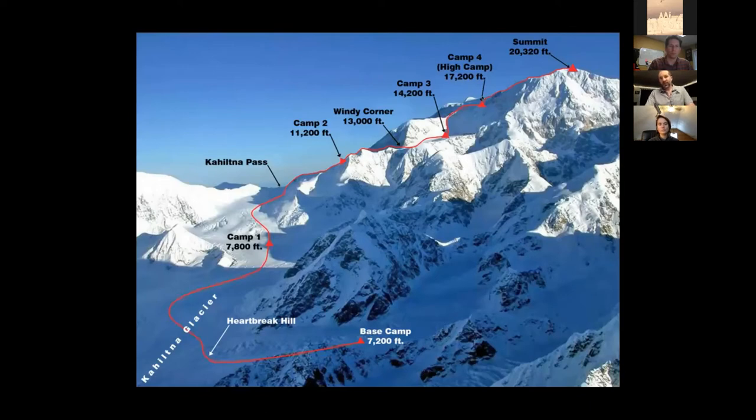Again, it should have taken you 8 hours from high camp to the summit and approximately 4 hours back to high camp. Maybe a little longer, but shouldn't be a lot longer. At high camp, you will rest. You will definitely eat food, even if you don't feel like it. You will drink water, you'll rehydrate, and you'll prepare for a couple more strenuous days.